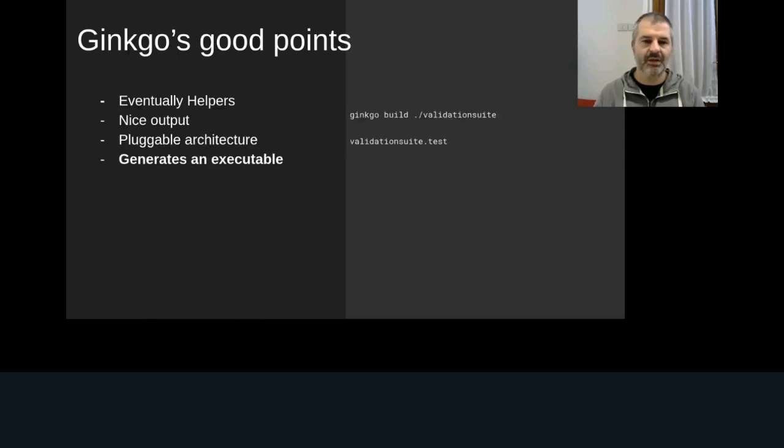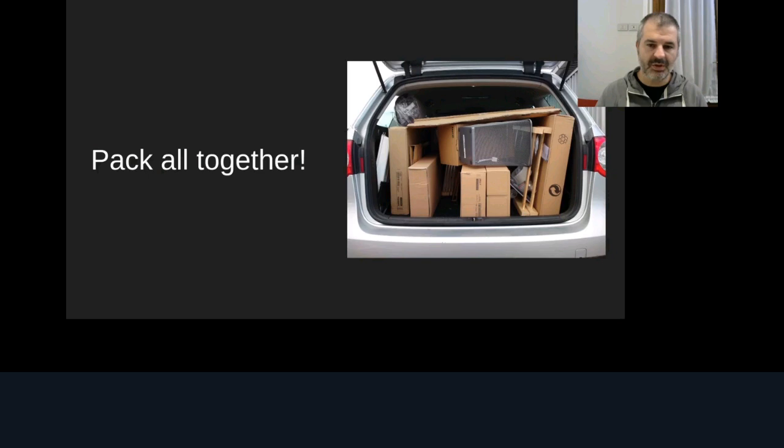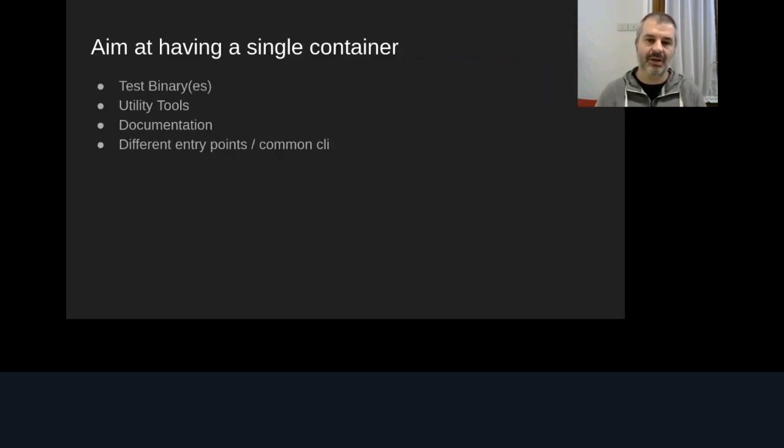And finally, there is out-of-the-box support for generating an executable out of a given test suite. And since we want to ship the tests in some way, having a single executable that contains everything is really good. So you have all this stuff and you want to provide one single thing to your user. You want to have one single deliverable that contains all the stuff you want. And that single deliverable in our approach is a container.